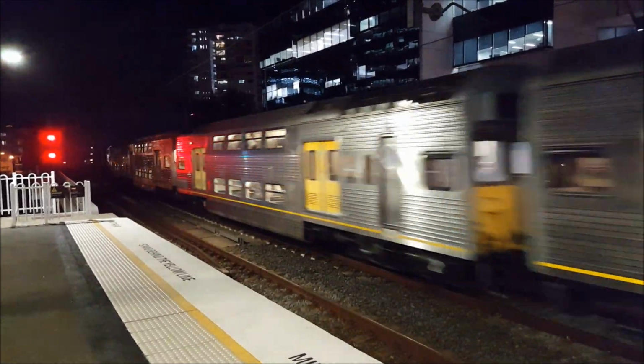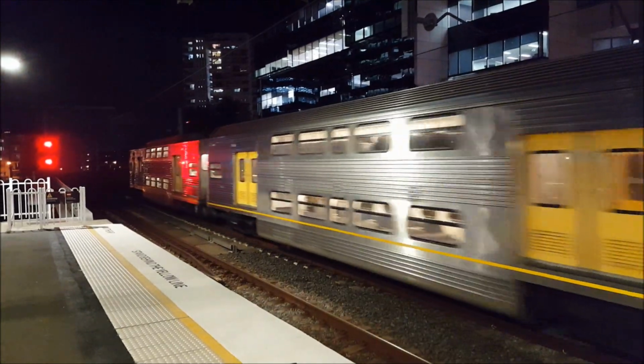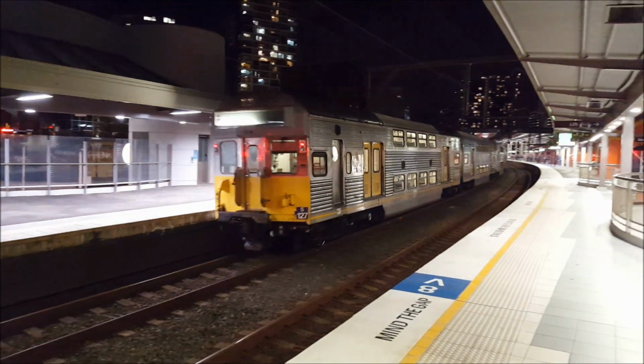Terminating Parramatta service arriving on platform number 4. Front half is S98. And the rear 4 cars is S127.